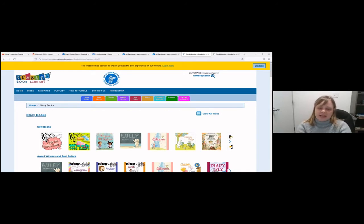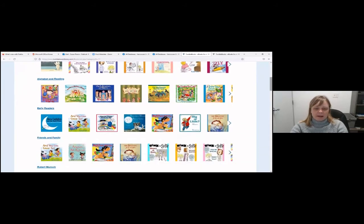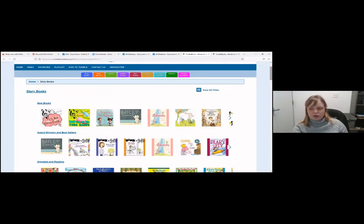So the first category I want to discuss and show you in a little tour is the storybooks area. I just clicked on storybooks if you saw me, and all of these books that have come up are storybooks. I'm actually going to show you a few specific storybooks with specific features.